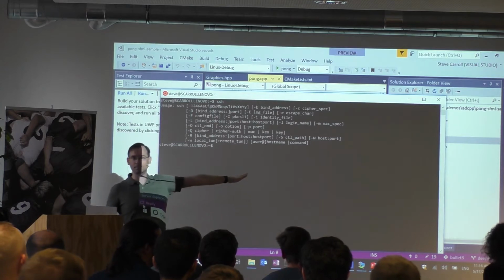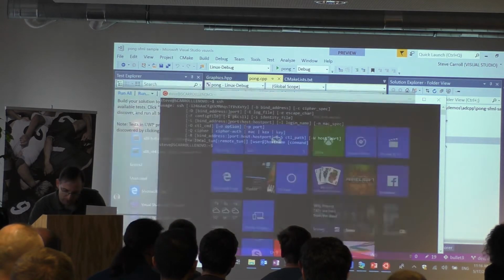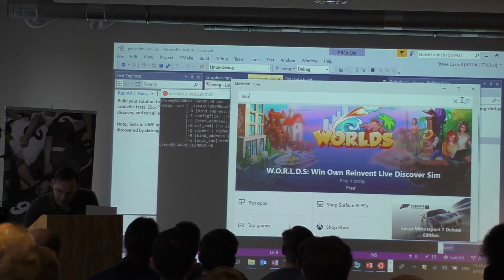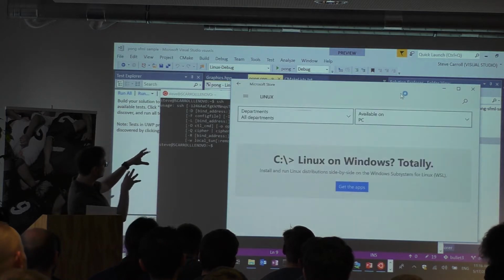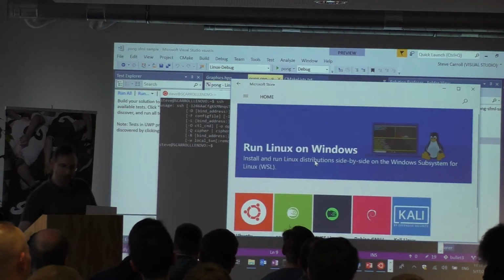This is not a VM. This is a subsystem. Windows is running it natively. And when you go to the store, and I don't think I have it up, but I'll just show you really quick. If you go in here and type Linux and the demo gods smile upon you, and you say get the apps.